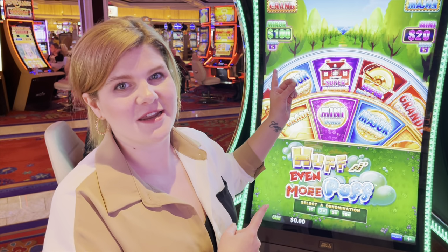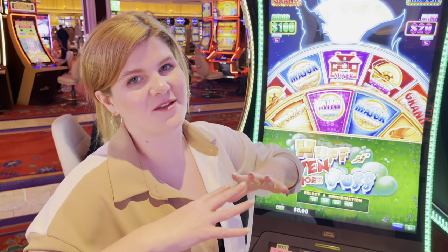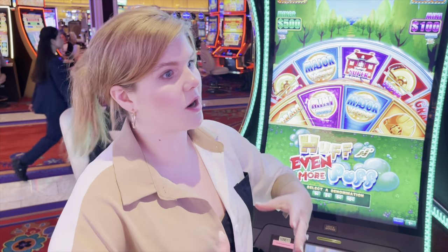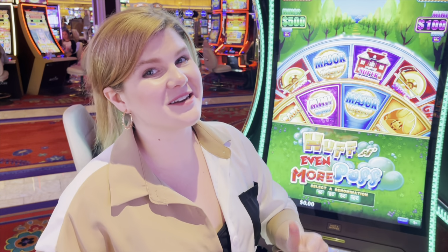They installed Huff and Even More Puff today. We are here on the very first day that they put these in. We want to get a golden buzzsaw. We want to get the Superman tents. Let's see what we can do. Let's win big.